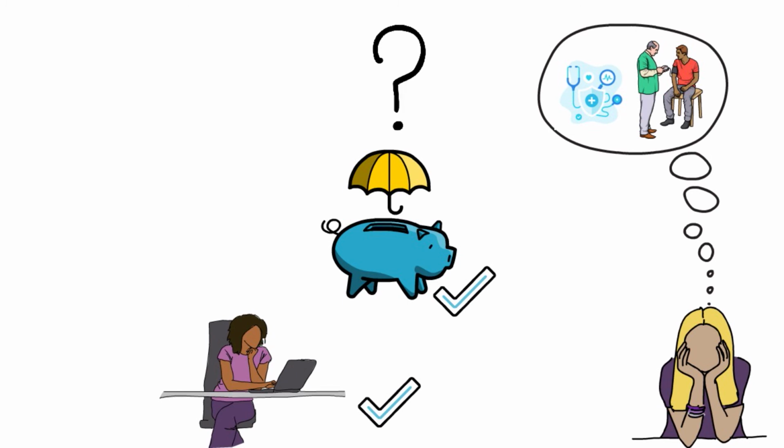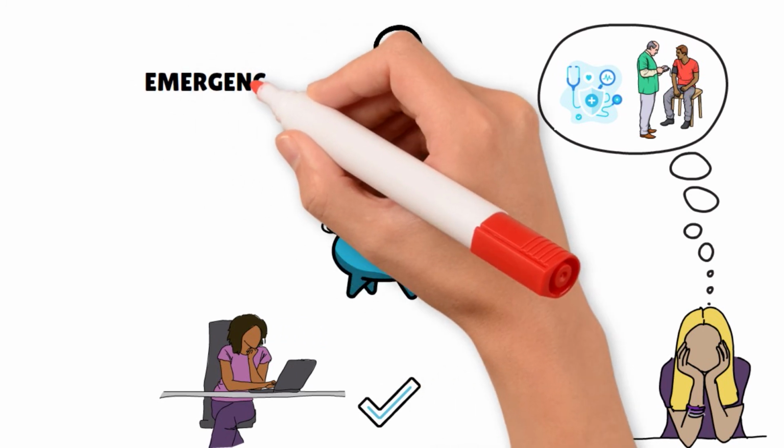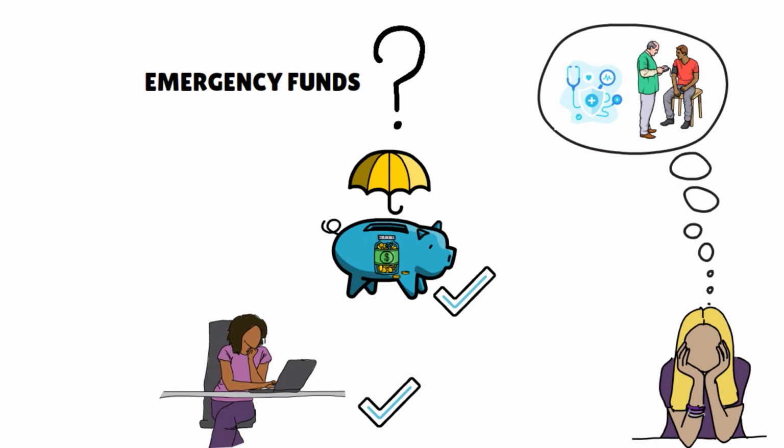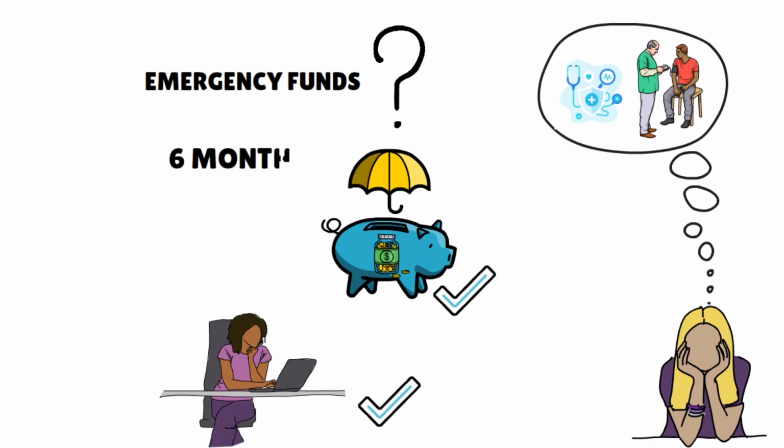So what's a rainy day fund? This is also called an emergency fund. You want to put some cash aside. You want to save some money for situations like this where you have no insurance and you just got to see a doctor, right? Experts are telling you to have 6 months worth of expenses in a savings or rainy day cash account. I'll say go to 12 months or 18 months.